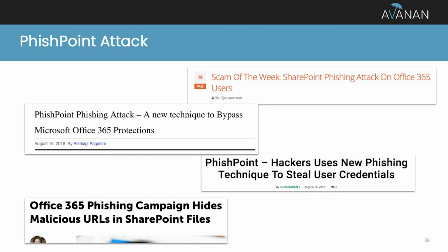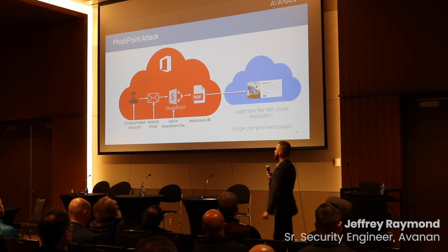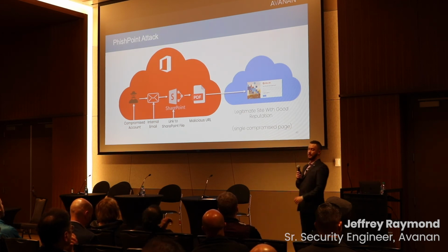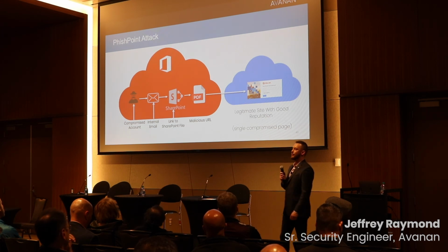Let's talk about one more attack that probably a lot of you have heard of, the Phishpoint attack. This one got a lot of news coverage because it hit some pretty high-profile companies, and it was unique because it operated almost entirely within Office 365. This would start with a compromised account, typically from a phishing email. That compromised account would send an internal email with a SharePoint file.